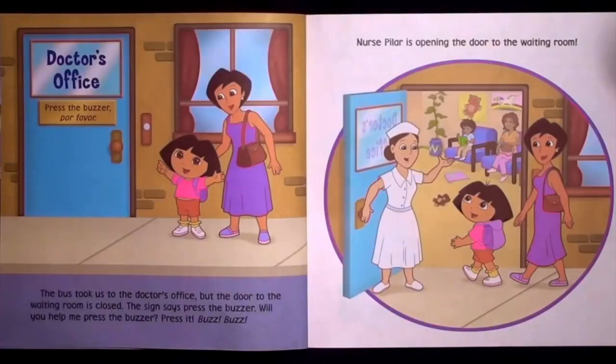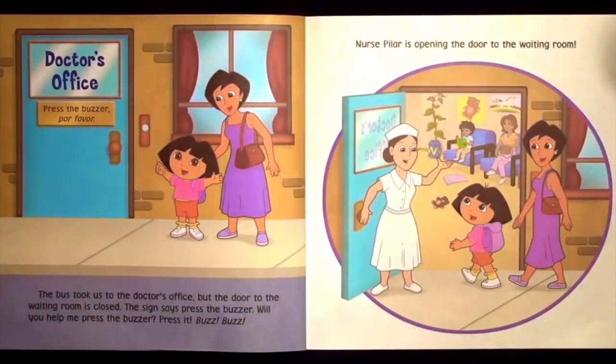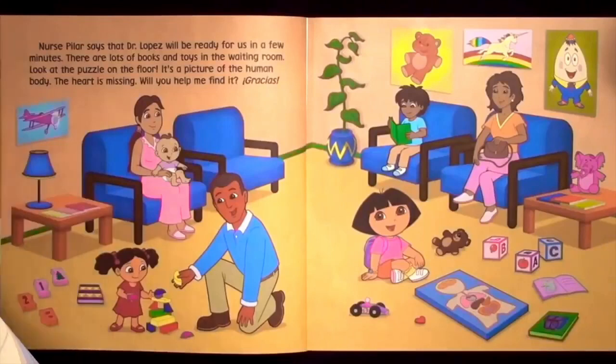The bus took us to the doctor's office, but the door to the waiting room is closed. The sign says press the buzzer. Will you help me press the buzzer? Press it. Buzz, buzz. Nurse Pilar is opening the door to the waiting room. Nurse Pilar says that Dr. Lopez will be ready for us in a few minutes.